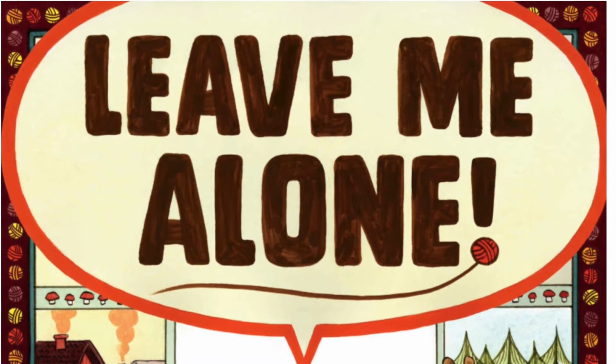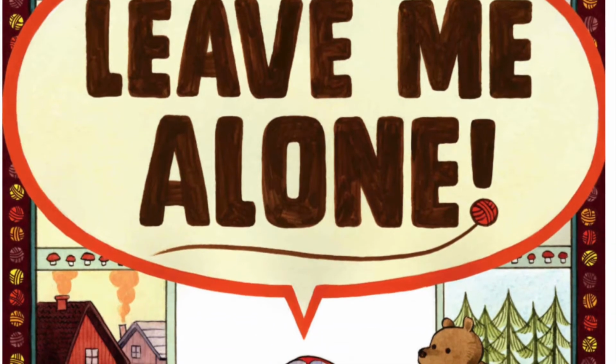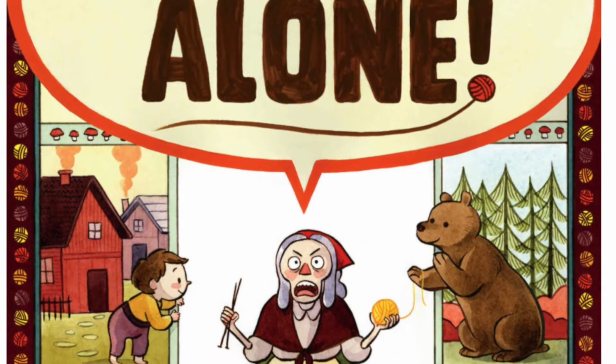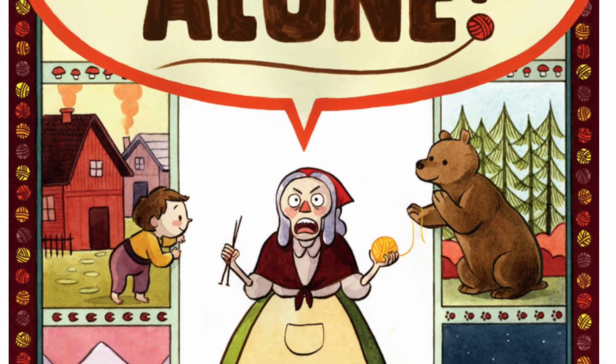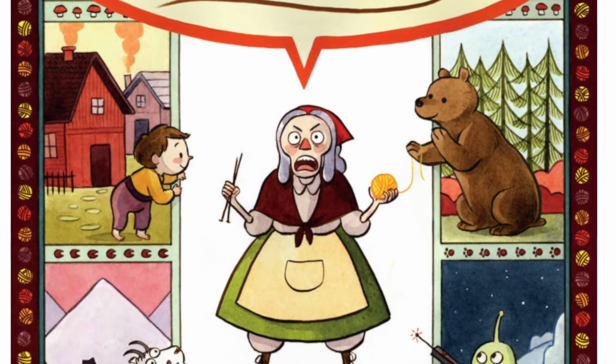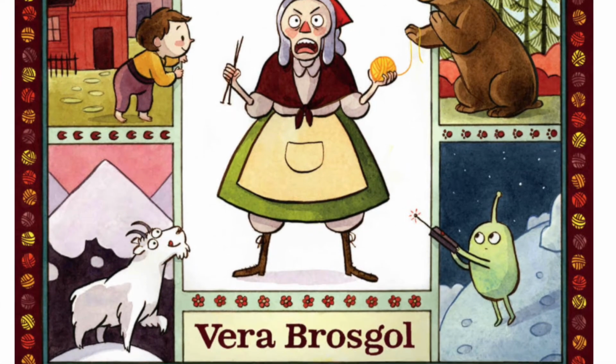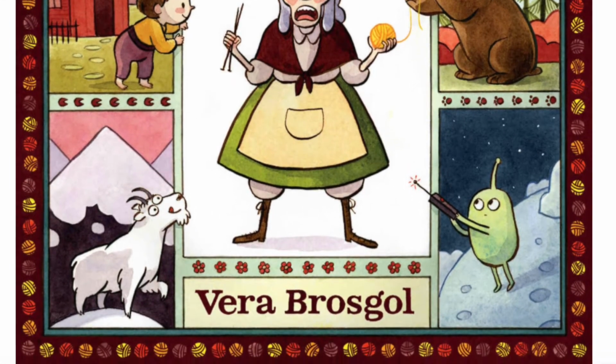Hello, Storytime friends. So today we're going to listen to a story all about how we might be feeling just a little bit crabby and just a little bit cramped up spending so much time at home with all of the people that live with us. Sometimes we just need a little bit of space for ourselves, right?